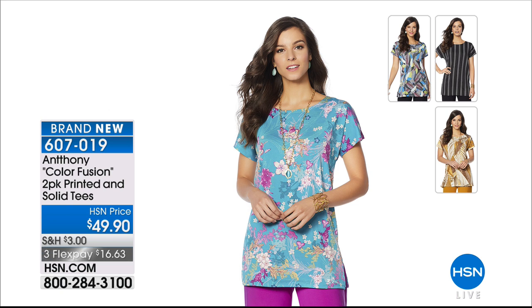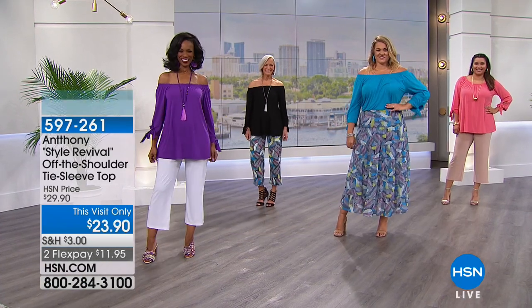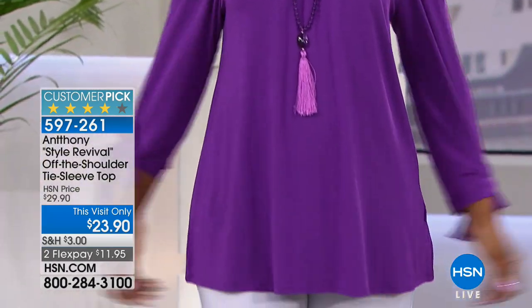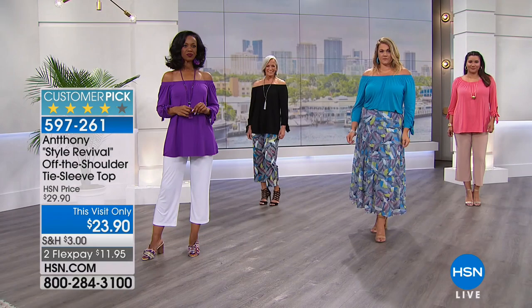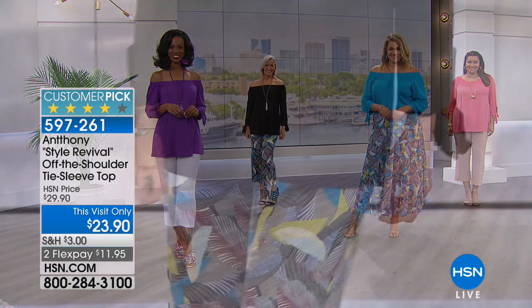And then here is the item number for the two-pack of the tea. You're getting a print and a solid, 607-019. I see you over there, Ingrid. Yay. Getting your groove on. It's a fun time. Every time, I told you, this is a 40 hour. Look at those shoulders. Isn't it pretty? In this off the shoulder, great tie sleeve top. With the crop pant, with the skirt. I told you everything mixes and matches.